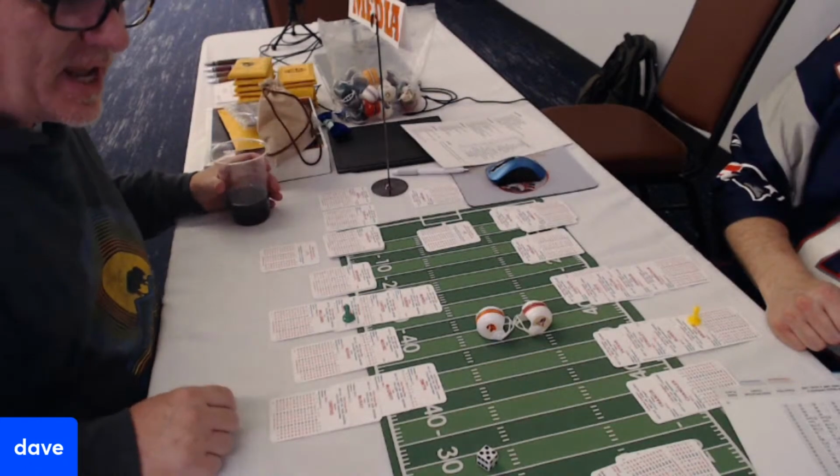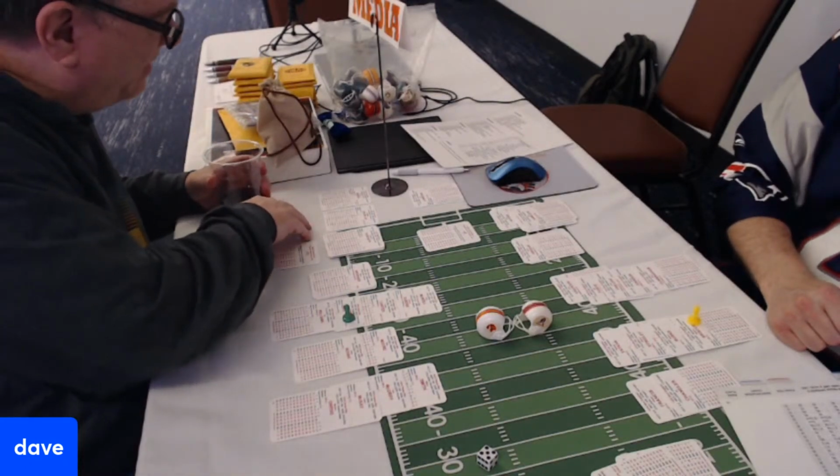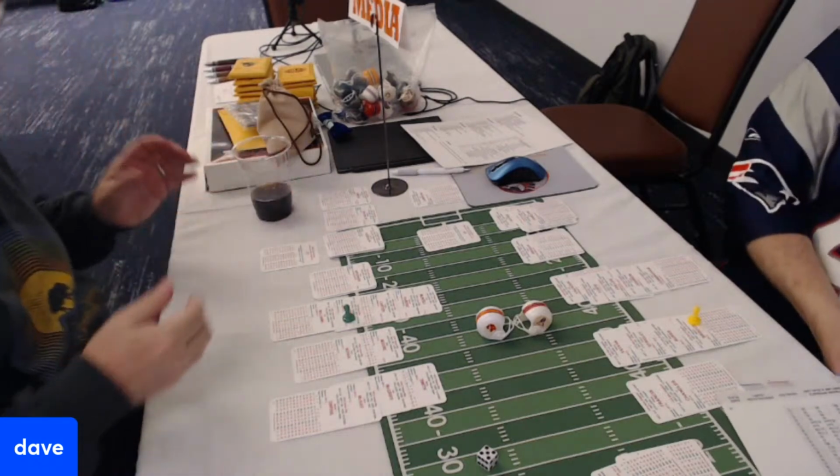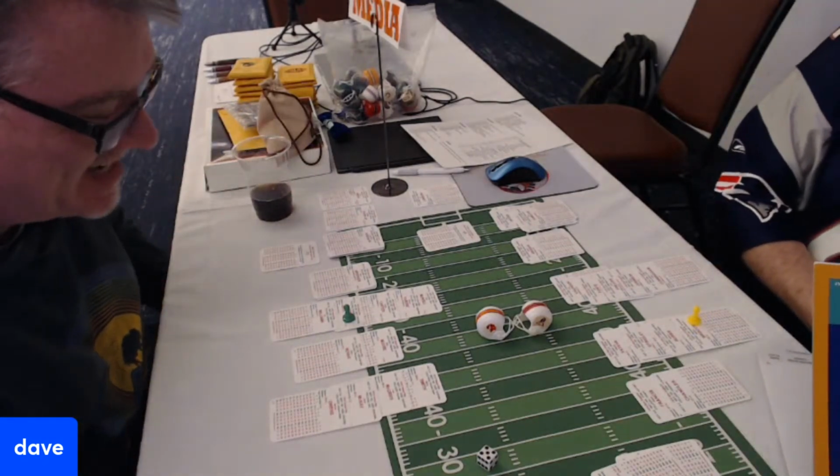So we're going into the K column, everyone. We got a 35, which is an 18. An 18 is good. So Dave Green goes up 3-0, Tampa.